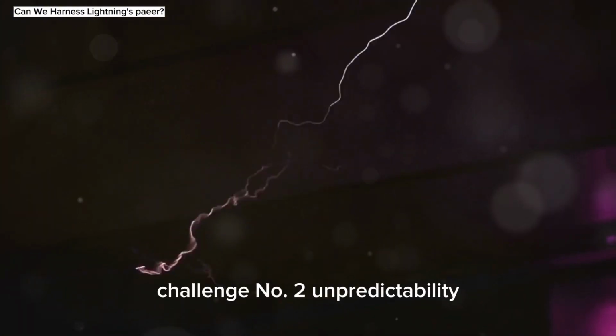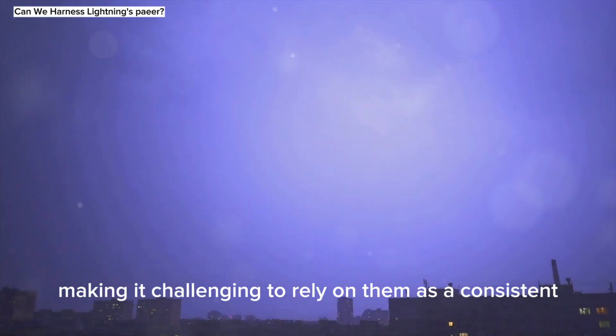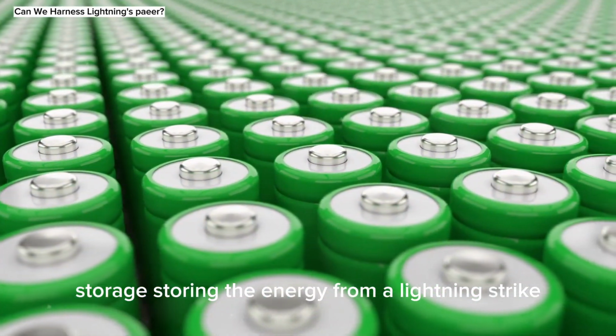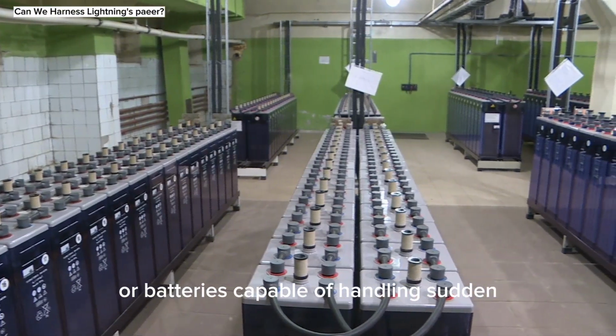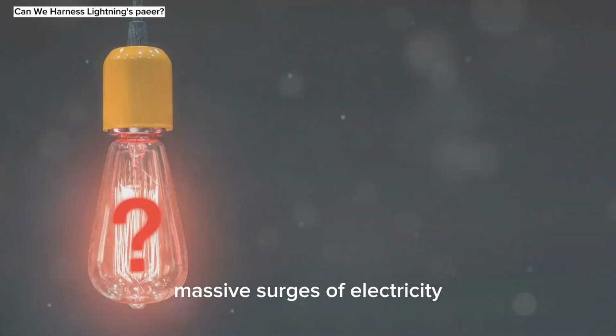Challenge number two, unpredictability. Lightning strikes are unpredictable in location and timing, making it challenging to rely on them as a consistent energy source. Challenge number three, storage. Storing the energy from a lightning strike requires big capacitors or batteries capable of handling sudden, massive surges of electricity.